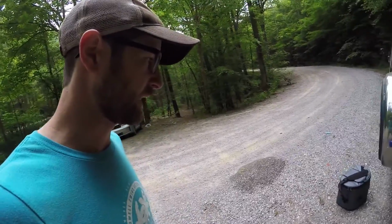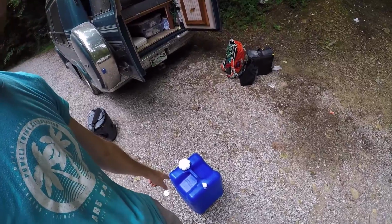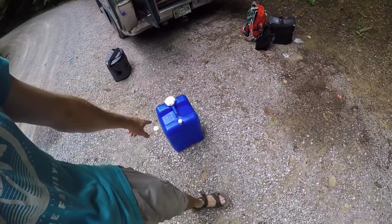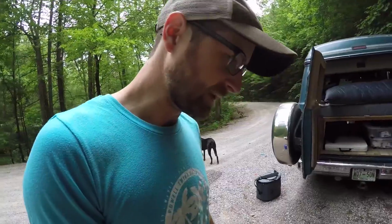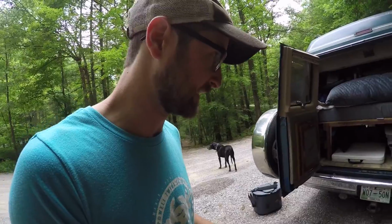We also went ahead and bought an ice chest, a little simple Ozark $40 soft ice chest from Walmart. Seems to be holding ice pretty well. We filled up our Reliance 7-gallon water jug all the way. I don't think that was the best idea. In hindsight, we're gonna start doing it halfway until we know we're gonna go out for a couple days, because that really weighs down the van.